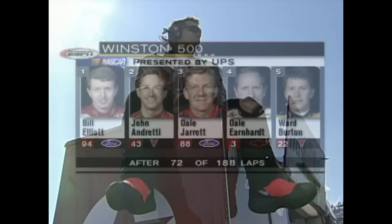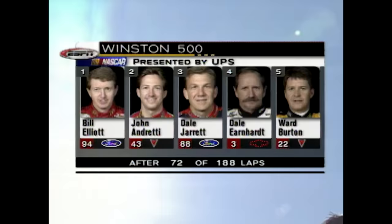Well, the front three cars, Ford, Pontiac, and Ford, Elliott, Andretti, and Dale Jarrett. As the fans flash their colors and the crew members watch and wait. After 72 laps, Awesome Bill showing the way.